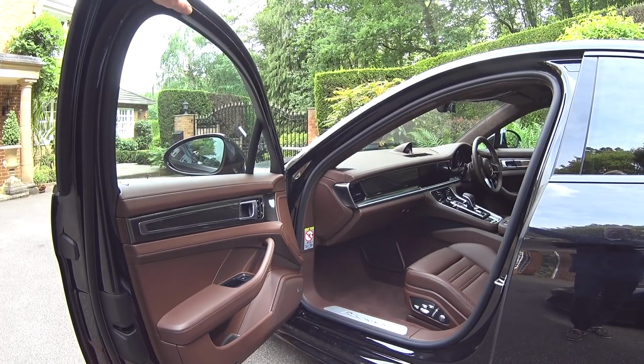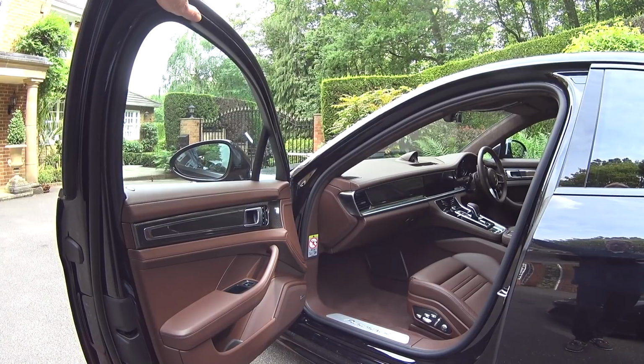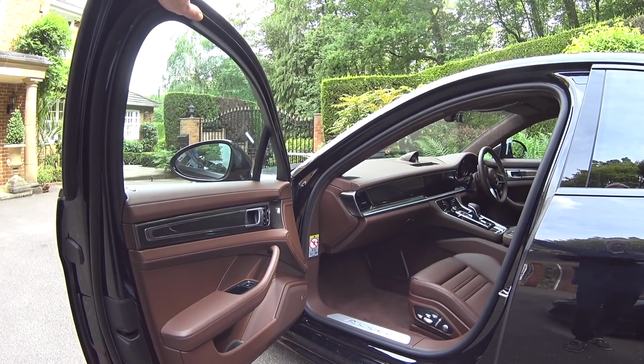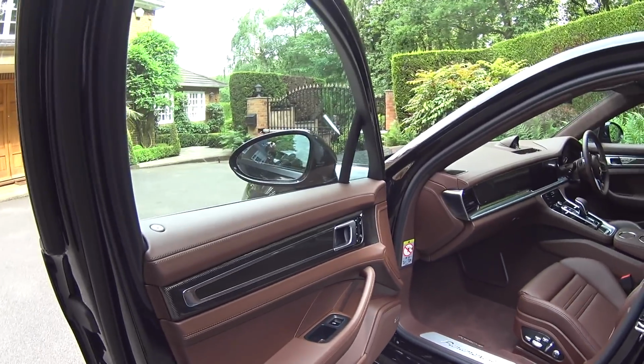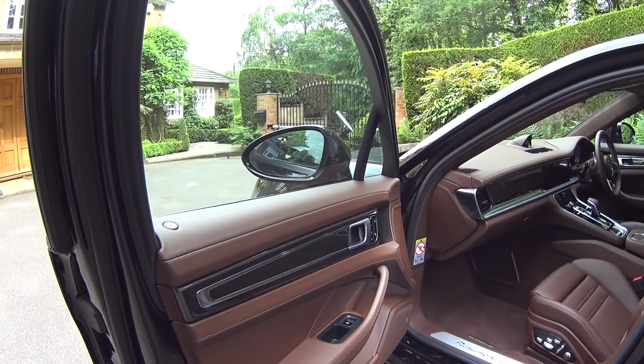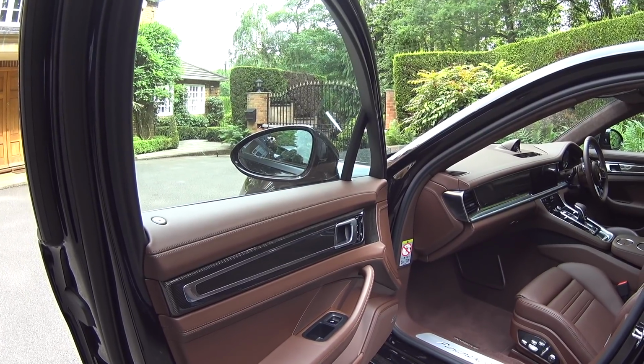I have about £30,000 worth of extras. It's 81 list, and then this car came out at almost £111,000. So it's not a cheap car. You could easily make it 120, 125,000. My own personal opinion is you've got to stop somewhere.